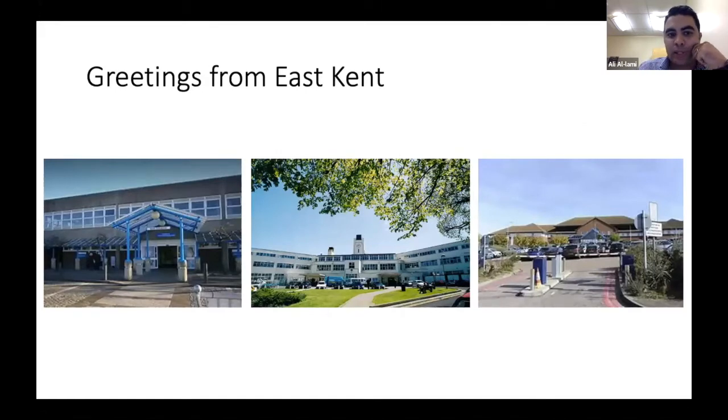It's based in the southeast, cares for about 800 thousand population, and it's made up of three main hospitals and two smaller ones. On the left side, William Harvey Hospital is where the main ENT and head and neck services are run. This is the middle one, the Kent and Canterbury Hospital, quite a nice historic hospital with a lot of history. And on the right side is the Queen Elizabeth Queen Mother's Hospital based in Margate. So it's quite a wide geographical area we cover, and that brings in a lot of pathology for sure.